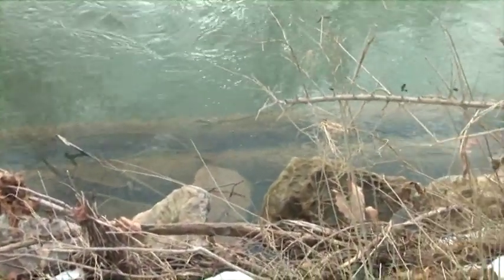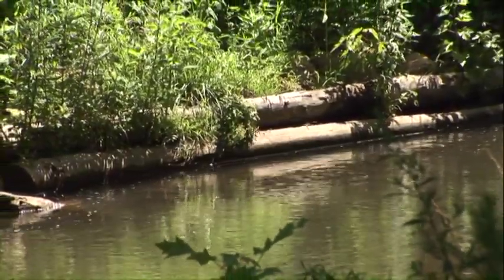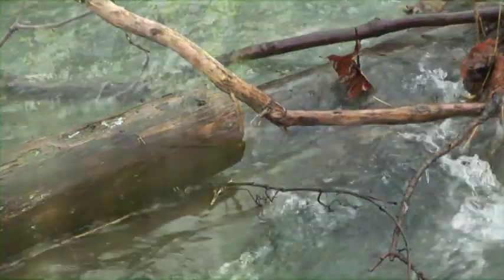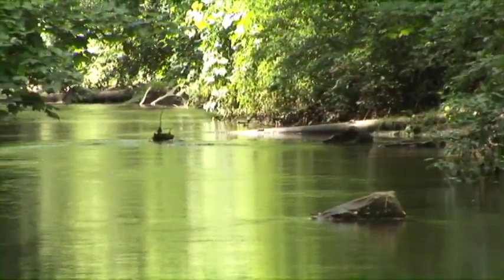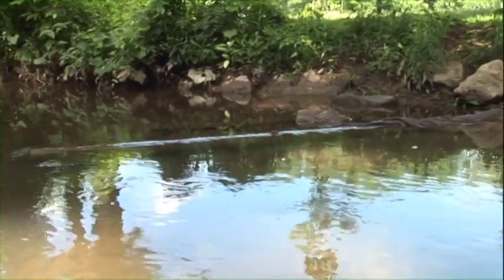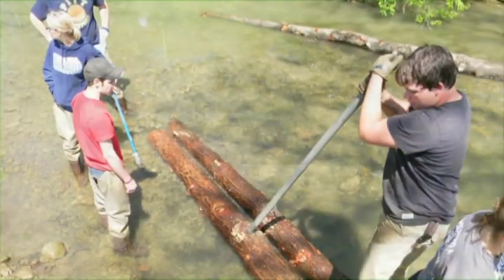We have 70 different structures along this length of stream. We're able to come back to this stream site and tell the kids, this is multi-log vein, this is what it does. You can see the effect that it has on the stream and the surroundings. So they're able to understand its action. Whether that be today or 10 years from now, we'll be able to use that as a tool.